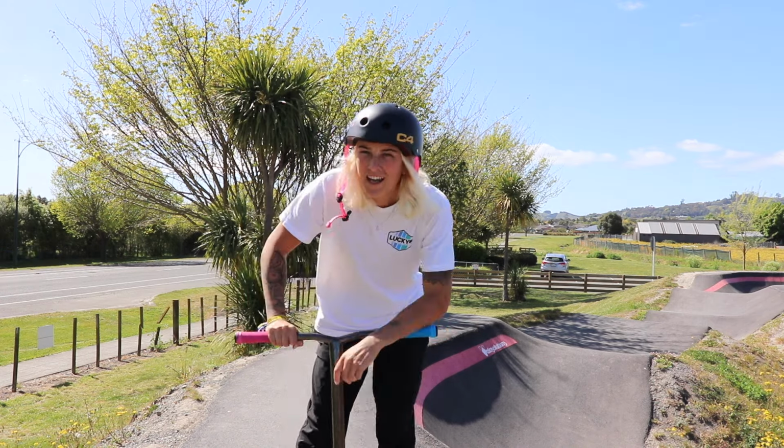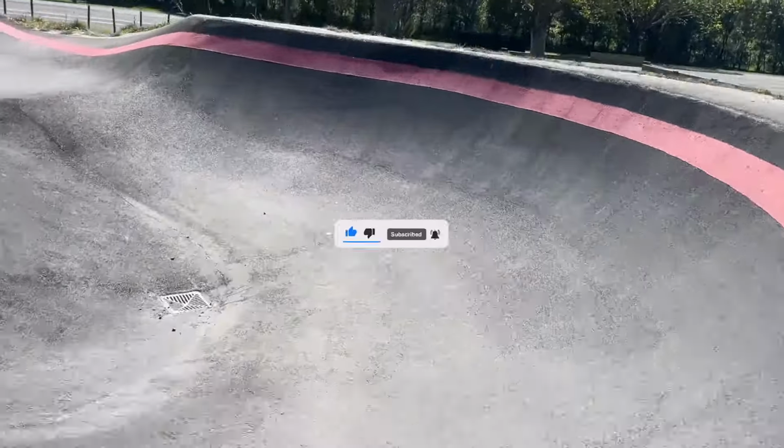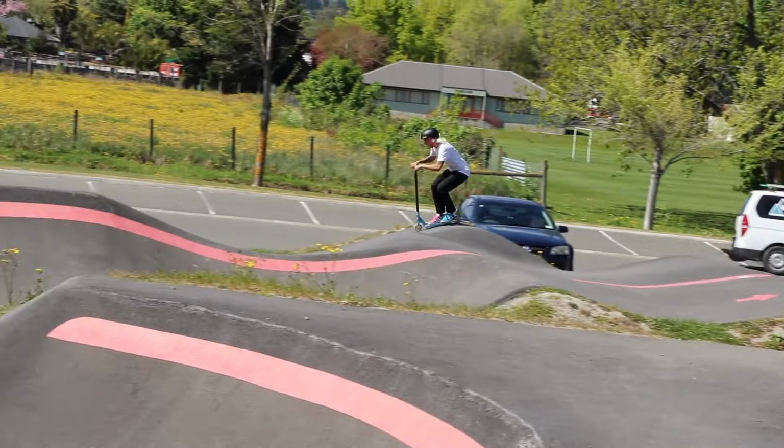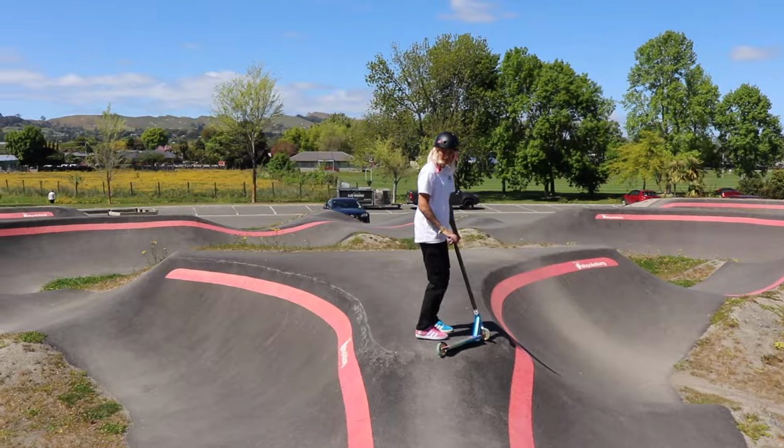It's pretty lit. Hey Dylan, come here. We also have Dylan here. We got a mini half pipe right here. Check out that. Cutest mini half pipe ever.